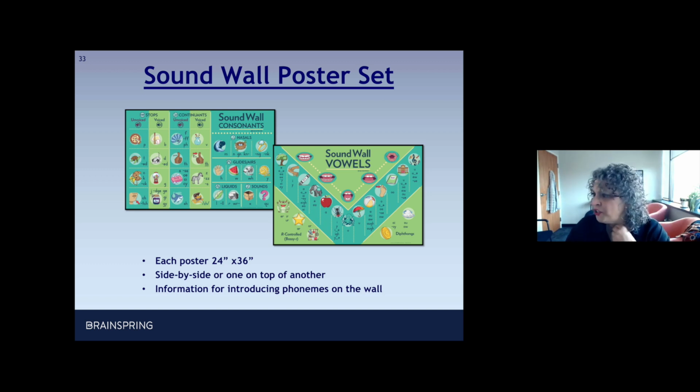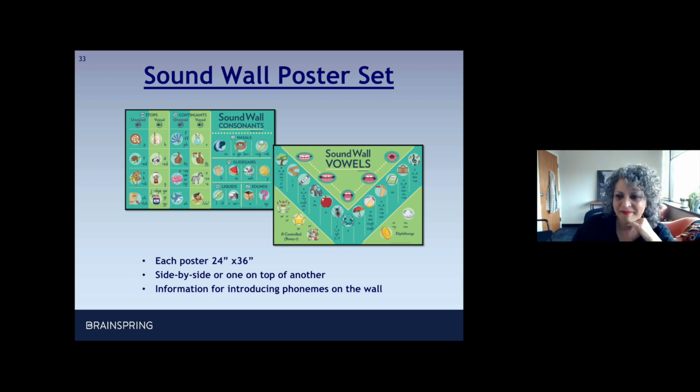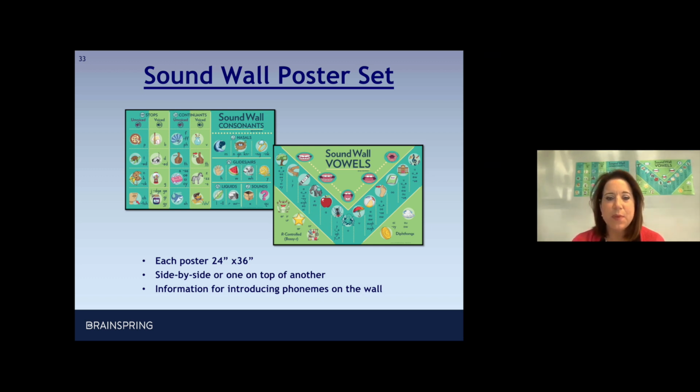How about this one? Can I still use the Brainspring sound wall if I don't use Phonics First or Structures? Sure, absolutely, because sounds are sounds. But especially with your intervention groups, they're going to be the ones that rely on those pictorial anchors most of all. So you might make yourself a little card deck with those pictures on it, but then use whatever phonics program you're using. That's just a way to connect those with stronger ways. But you can absolutely use this with anything.